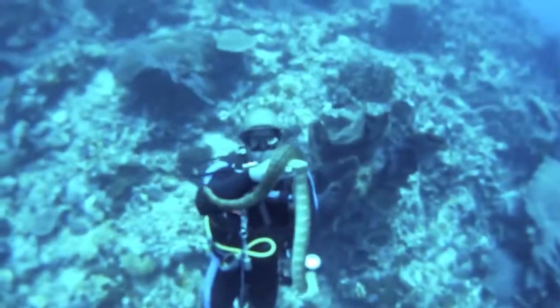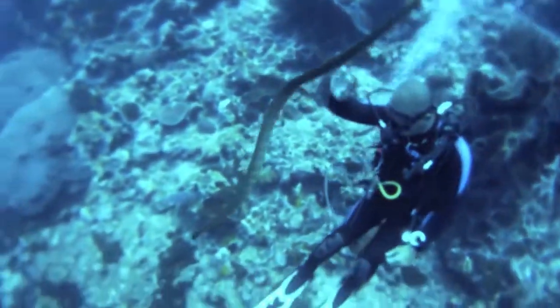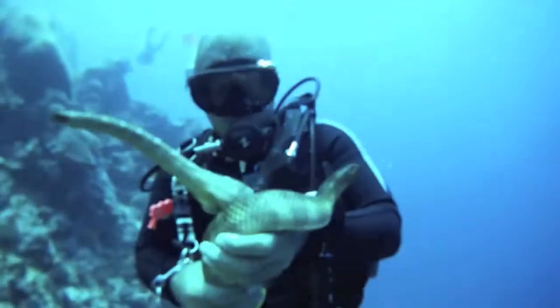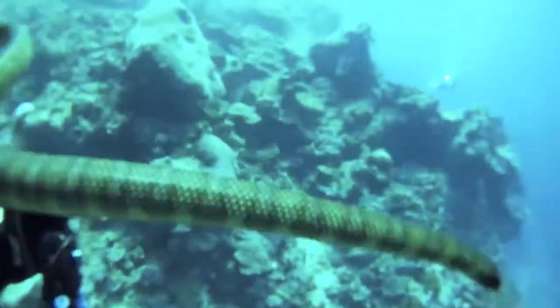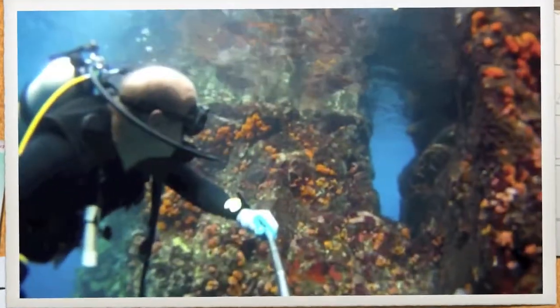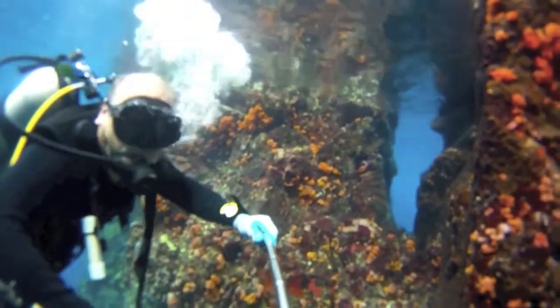Here I am following a really dangerous snake very, very closely. And here's our snake charmer. This is our dive master. He's pretty gutsy. I never picked up the snakes, but I did allow the snakes to get close to the iPole, as you can see right here, and they were amazing, and it was just a great experience.